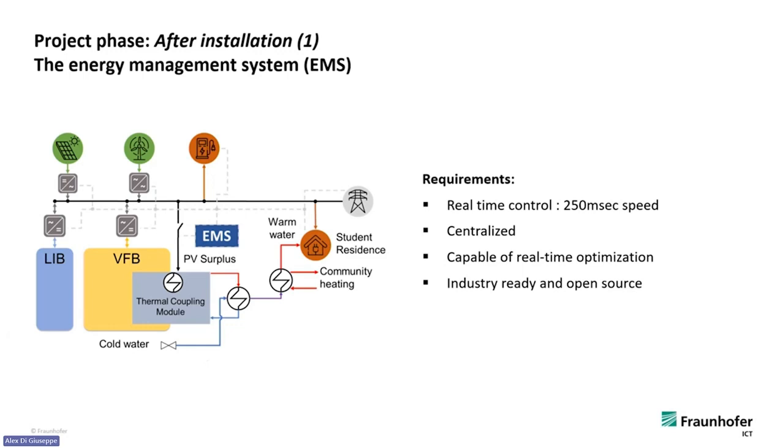So we have the student dormitory, which has, of course, a load, and we have a grid connection, of course. And we have a connection to the community heating. This is also as a backup, of course.